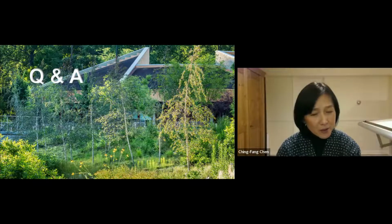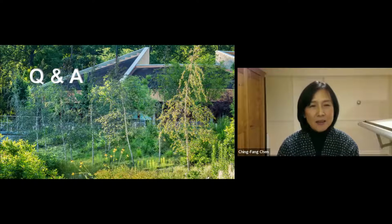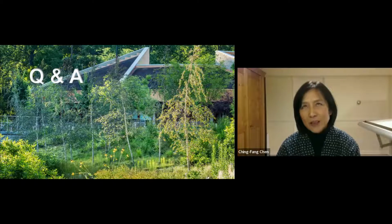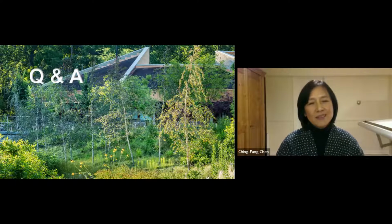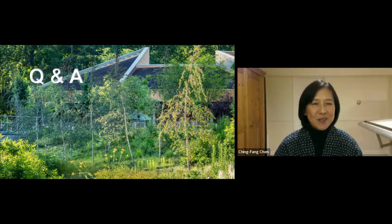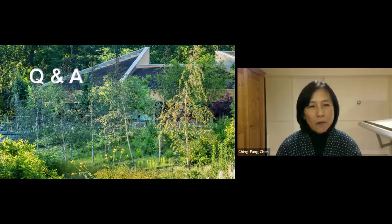Did you store the sod after you stripped it, or did you? Yeah, actually, we try to write a specification and say the sod cannot be stored more than 48 hours, something like that. But actually, at the end, the contractor, they just strip it and place it. And because we have such a good weather, we just, you know, waited for this cool weather that have the moisture and things are kind of dormant. So in this case, we're very lucky.